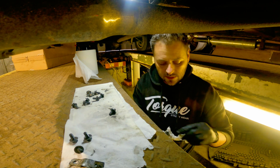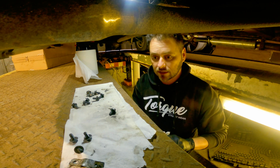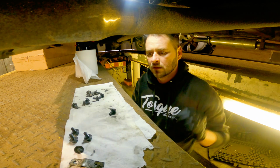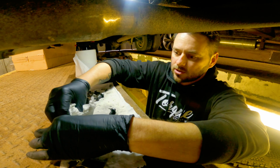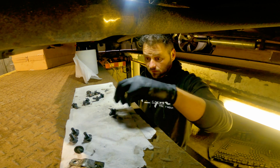So when these were fitted to the Rolls Royce, this TH400 gearbox and the engine have both got a 6,000 mile service interval. So every 6,000 miles, bearing in mind there's no sump nut on these sumps, but every 6,000 miles you had to do this.